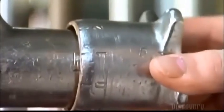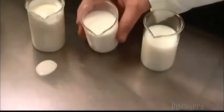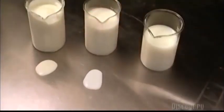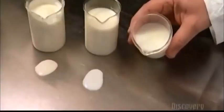Some of it goes to make 2% milk. A worker adjusts a valve to reinsert some into the skim milk. The resulting 2% milk is more watery than buttercream and is white. The less the fat content, the thinner and runnier the milk is.